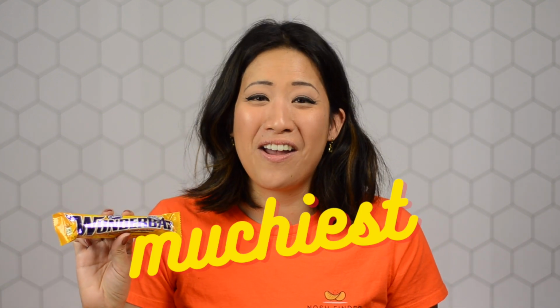So next one we have is the Cadbury Wunderbar. This bar has been around since the 1970s and is claimed to be the munchiest bar ever. So we'll see if it's going to be the munchiest bar. So let's open it up and see how it tastes.